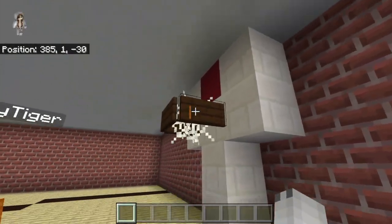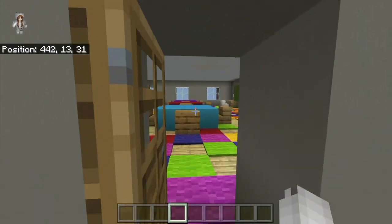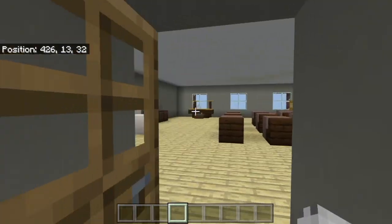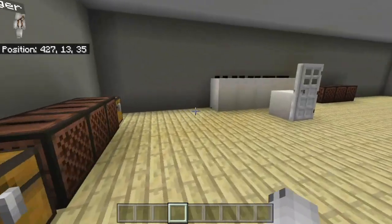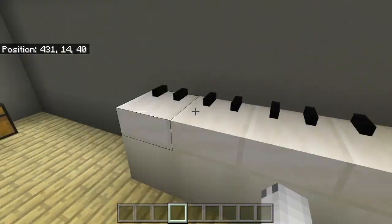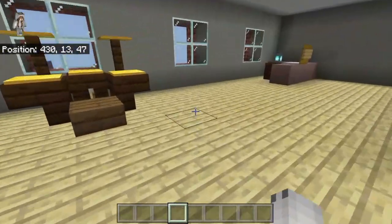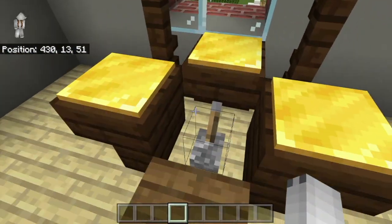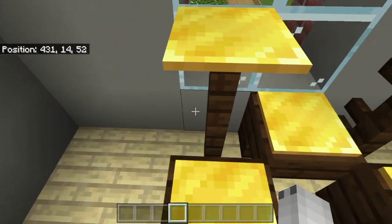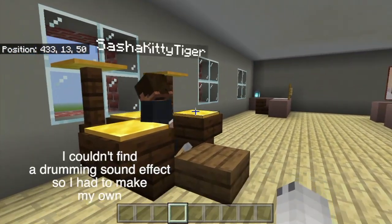I did it. Whoa. This is probably my favorite room, the art room. Here's the music room. I made a piano. It's pretty bad, but I did my best. And then drum set. Put some epic music over me on this drum set. Okay, I'll put the epic drumming.